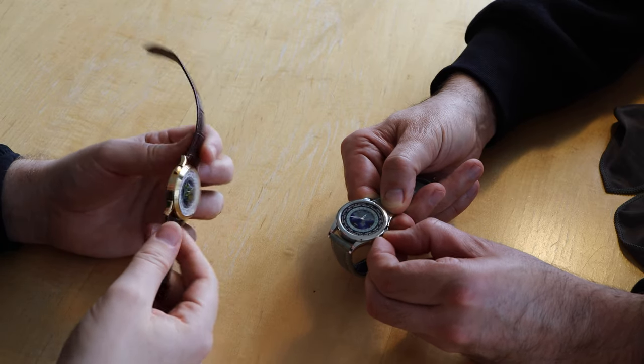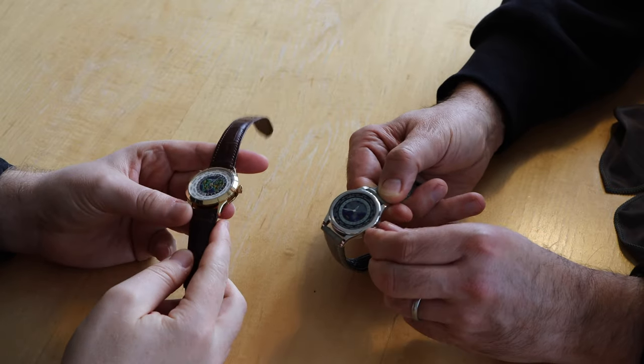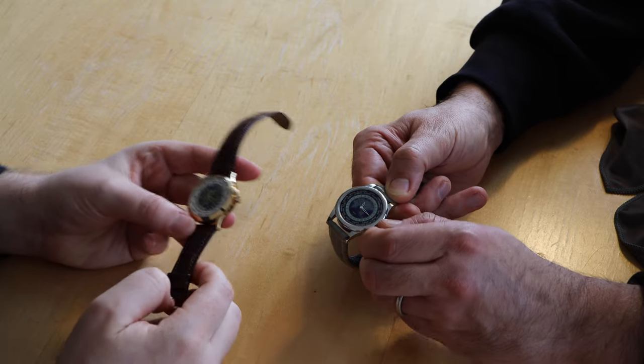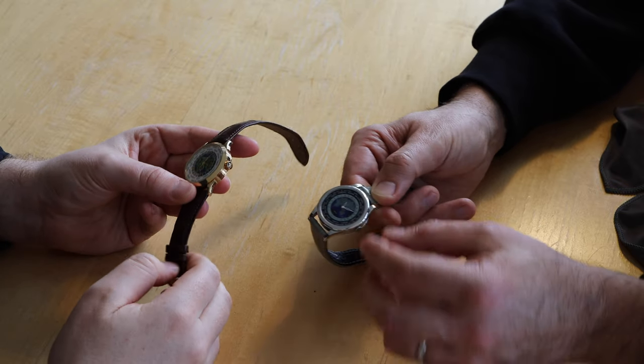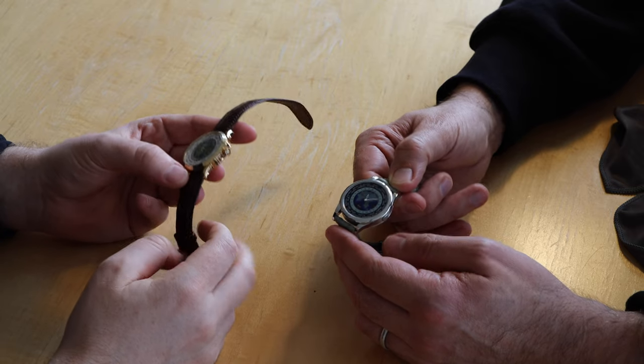But this watch I'm keeping on a winder. What is the power reserve? How long? I haven't tested it. I think it's around 40 hours. 40, yeah. So if you wear it most days and then put it down in the evening and pick it up in the morning, it's still going to be fine.